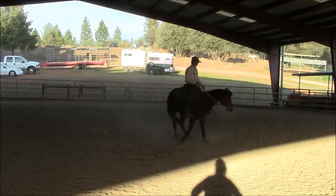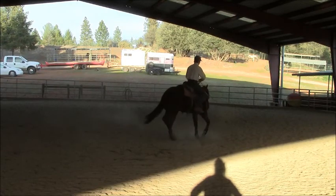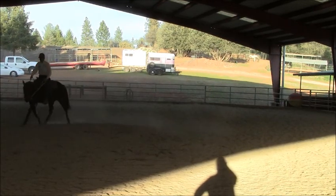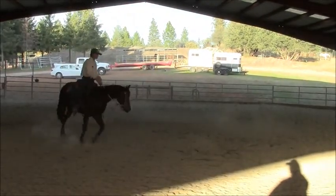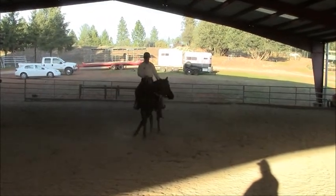I'm going to give him a pretty good little kick right here. He's just not putting in the effort. There we go. I gave him a couple kicks, didn't do much, and then I gave him a dressage whip. I used the dressage whip on his shoulder, and that helped. Pin him in the circle. Bring the shoulders through.